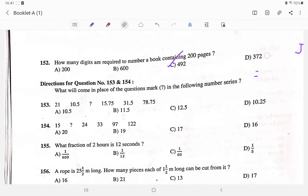Sorry, I will do properly this one. 10.5 into 1 usually, 10.5 over 10.5 into 2 usually, it will come 15.75. So the answer is 10.5. 10.5 into 1 will be 10.5. 10.5 into 2 will be 15.75.